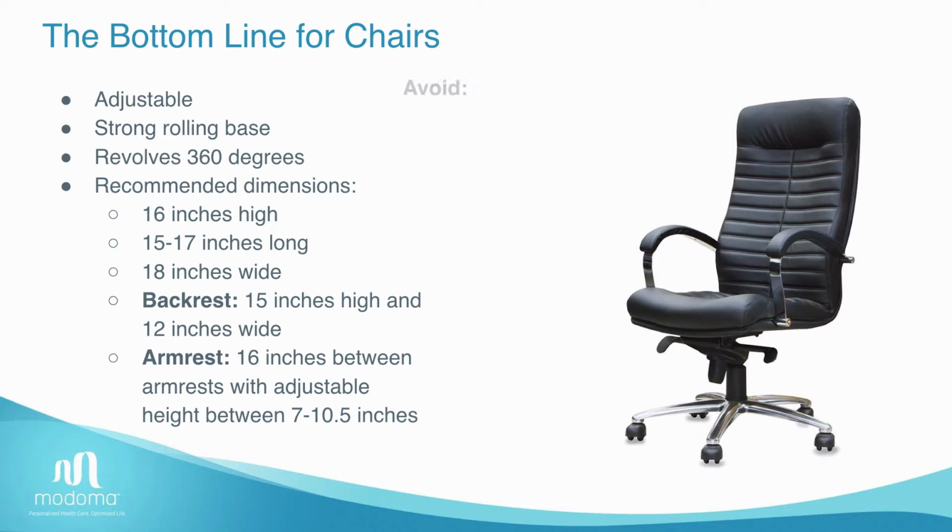And things to avoid, try to avoid extremely contoured seats. They may look pretty and all that, but they can really restrict certain sitting postures and positions. You may find it over time to be very uncomfortable. Ensure the front edge of the seat is rounded, like a waterfall type of fashion, so no sharp edges.